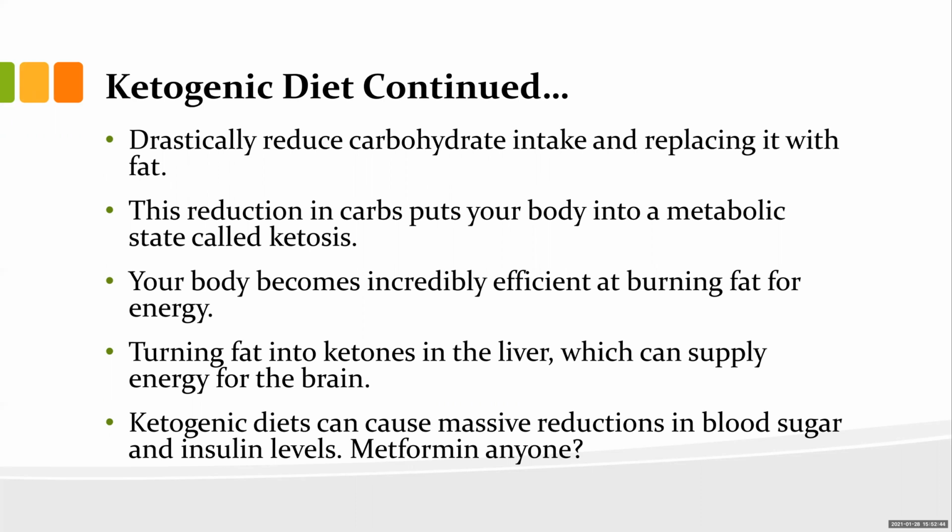Your body becomes incredibly efficient at burning fat for energy, and turning the fat into ketones happens in the liver, and that supplies the energy for your brain. So you remember the movie Rocky, how Sylvester Stallone had that punch drunk look? That's because he didn't do any carbohydrates. And so it just slowed his talking and his brain way down. So we don't really want to go there.